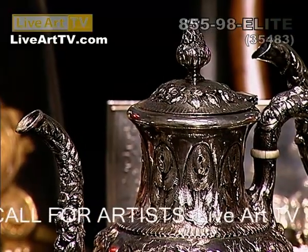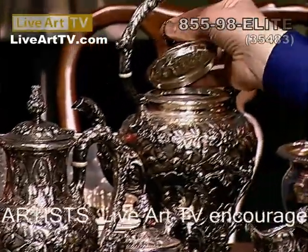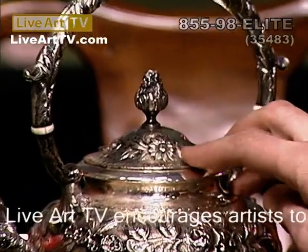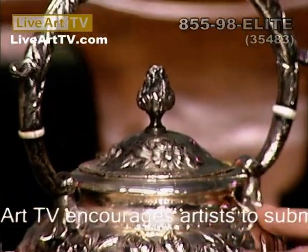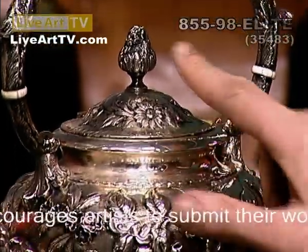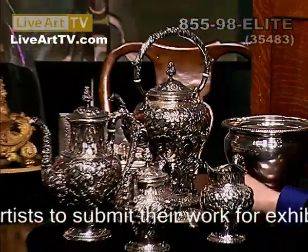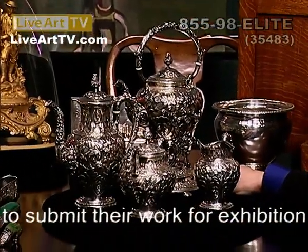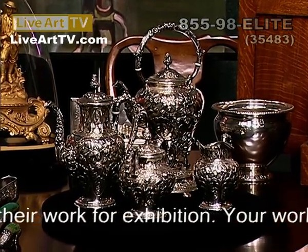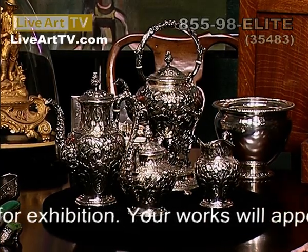Look at the exquisite work on this thing. Can you see all of this? There's a sunflower up here. There's roses on the side, a little peony. Unbelievable work. These are even more beautiful in life. They look pretty darn good on TV, I'll say that, but you've got to see these in life. They're just absolutely glorious pieces. Really nicely done. And you're never going to find a piece of silver that refined and beautiful.